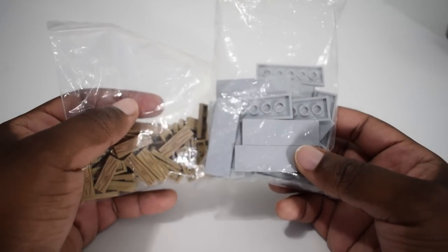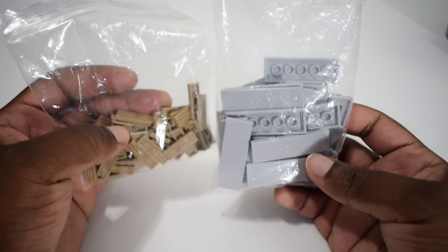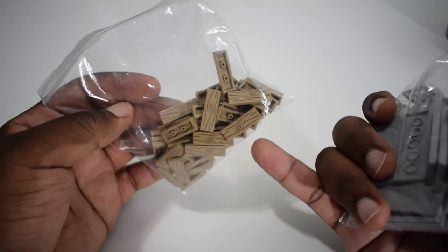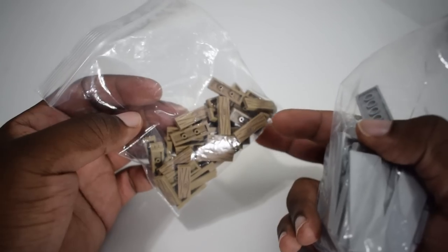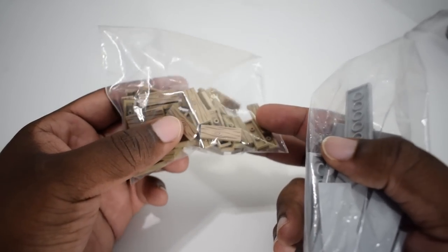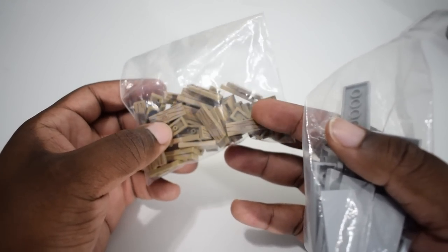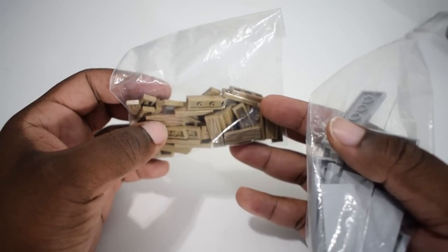Next up, we have some more parts. I got these from my guy Alex, aka Dogma54. Got some of these 1x3 wood tiles in dark tan. Really cool piece, really useful piece. I had a bunch of the 1x4s, which I think are either in dark orange or maybe medium nougat, but I didn't have many of the 1x3s, so it's cool to have a good amount of these now.